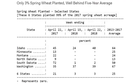So let's take a look at the numbers of this spring wheat that's being planted. Again, this comes from the USDA, the U.S. Department of Agriculture, along with this report. Only 3% of the spring wheat is planted. That's well behind the 5-year average.